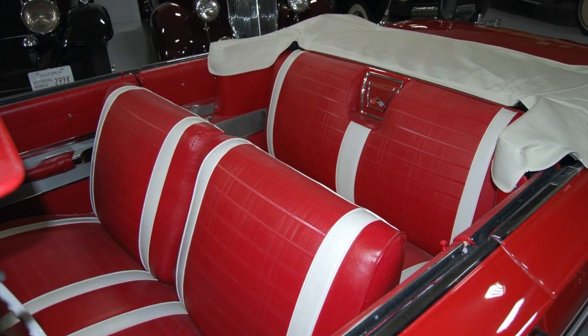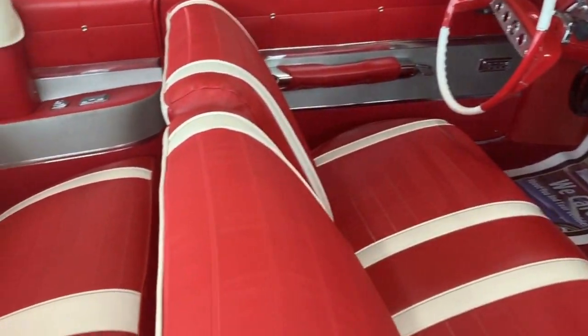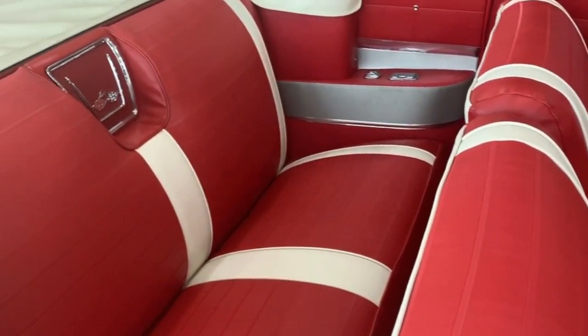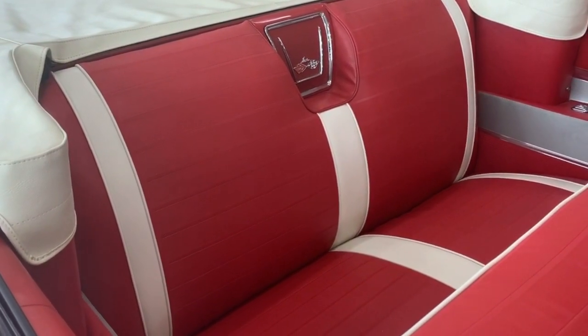Beautiful, correct interior, correct materials. Dash pad is just nice. The trim, chrome. And like we say, this is probably one of the nicest cars that we have on our sales room floor at this particular moment.